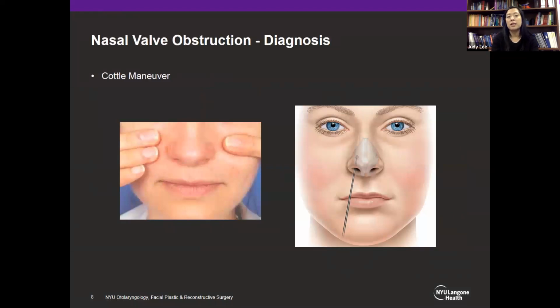Now, as far as diagnosis, deviated septums typically are relatively easy to diagnose because one can look inside the nose either with an otoscope or some other light source and kind of get a sense that the septum is off of midline. Nasal valve obstruction is a little bit more nuanced, and a lot of times the patients will tell you that they have nasal valve obstruction by showing you what they do to try to alleviate the nasal obstruction. The Cottle maneuver is a way to pull out your cheeks or pull out the nostrils manually in order to get more airflow through the nasal valves.